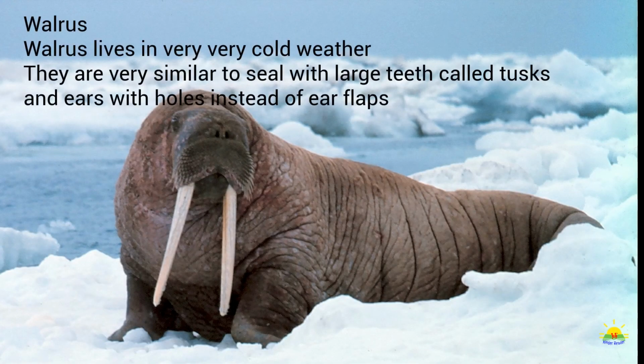Walrus. Walrus lives in very, very cold weather. They are very similar to seals, with large teeth called tusks and ears with holes instead of ear flaps.